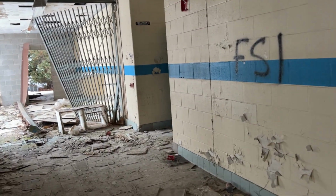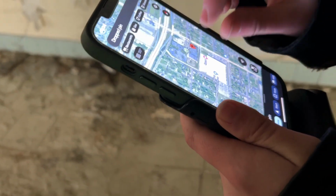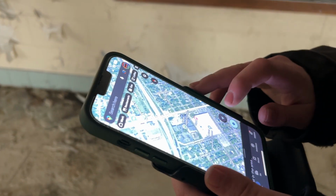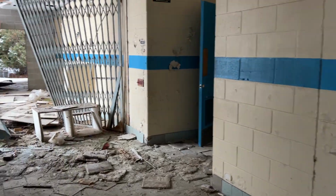Auditorium's like over here somewhere. Oh, in the front. Okay. Google says I don't know where, it doesn't show my location. No, it says we're over there. It'll catch up in a minute.